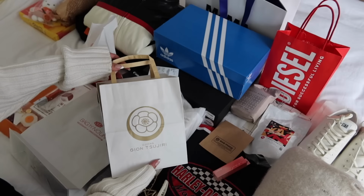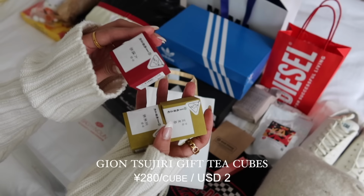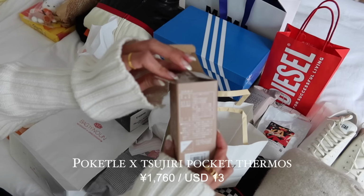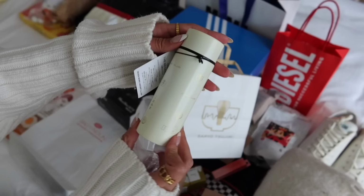And you can't go to Kyoto without buying some tea, so I got some things for my friends and myself. First up is a set of tea cubes from the brand Gion Tsujiri. Each cube comes with 2 tea bags per cube, so it makes it very fun and easy to mix and match and be able to try different flavored teas without the commitment of a large bin. Next up, I got a couple of thermoses by Tsujiri and Poketel. I just thought it was very cute and a mini practical thing to bring along with you on your travels. You just pop it into your bag. I like this cream color and the graphic design on it.